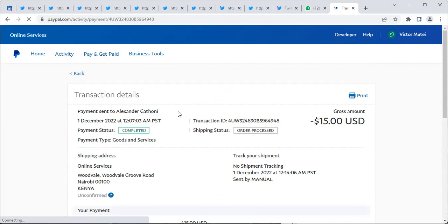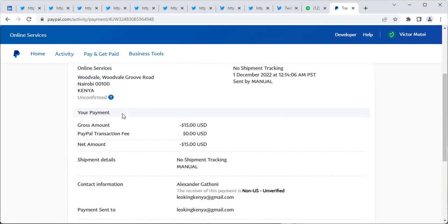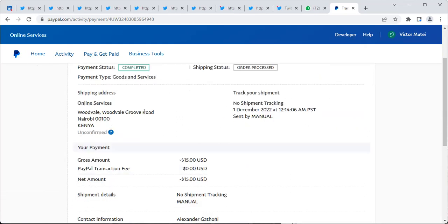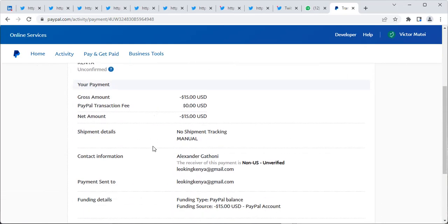Now, in case the sender is not technical or can't be reached, you as the receiver are going to have to wait a bit. It's something which I'm also experiencing. I'm going to show it to you briefly. But before I leave this page, you realize if I confirm receipt, that button will go away.